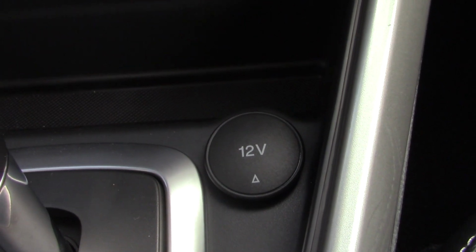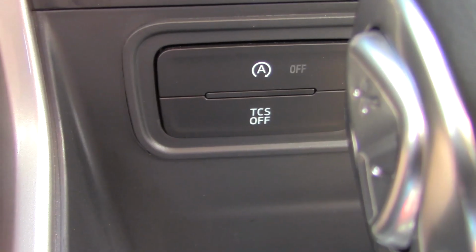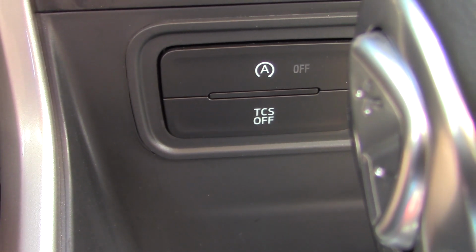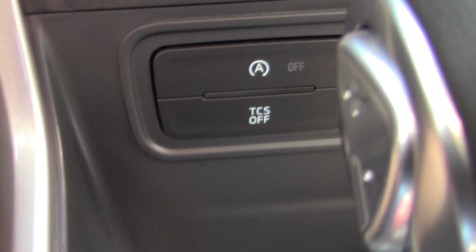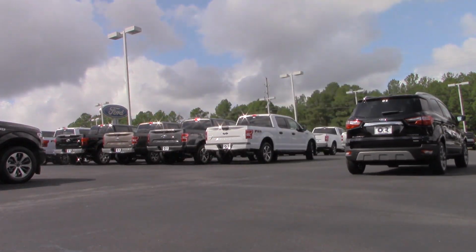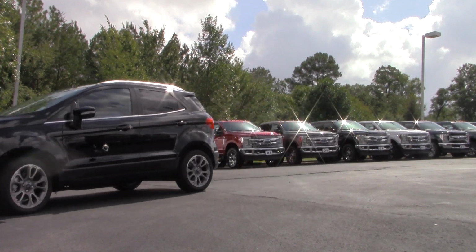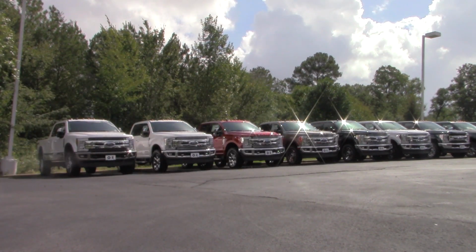You also have buttons here next to the dual USB ports and the 12-volt power outlet I told you about. The two buttons here to the left of that are for auto start on or off, so if you want the engine to stop when you stop the vehicle and restart when you take your foot off the brake and hit the gas pedal again, that is the top switch right here. You can turn that off or you can turn it on depending on what you want to do.